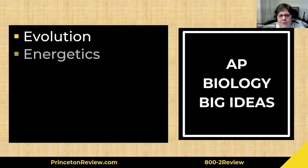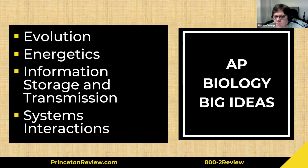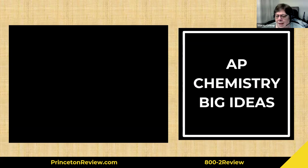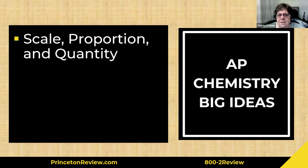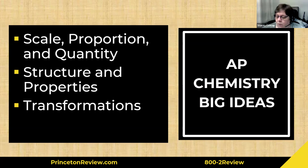In biology, we're looking at evolution, we're looking at energetics, information storage and transmission, and systems interactions. All right, for chemistry, this is about pretty much scale, proportion, and quantity, all the different structures and properties associated with chemistry, transformations, how molecules, systems, etc., move from one phase to other phases, and the movement of energy, how energy is stored and used.